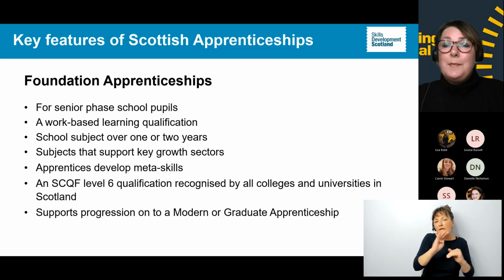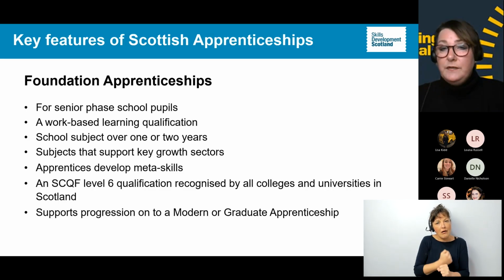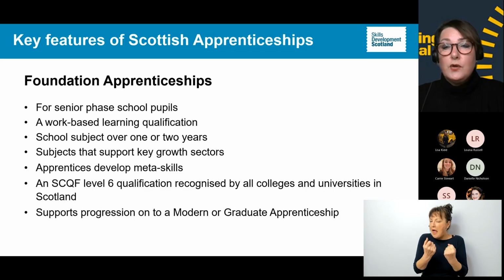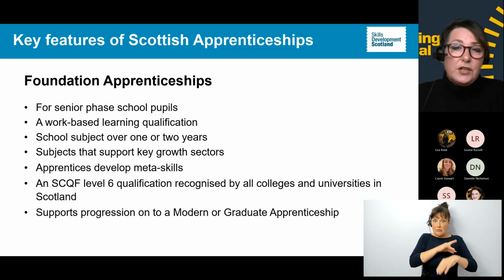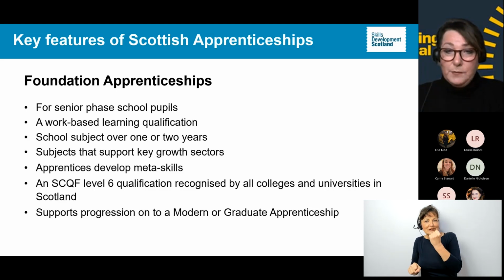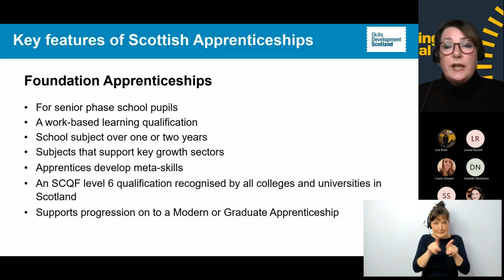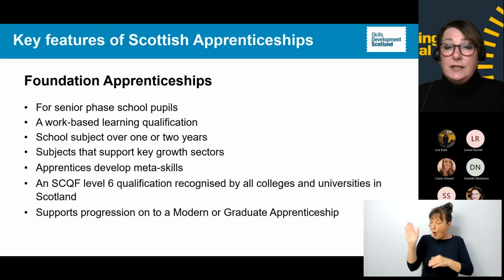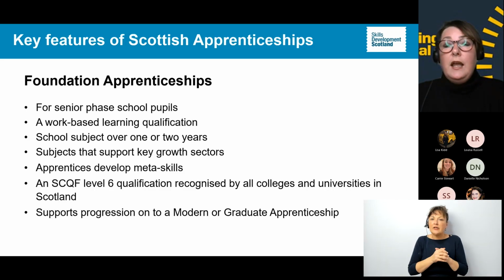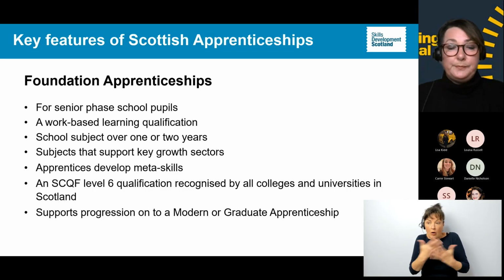We're also piloting some SCQF Level 4 and Level 5 foundation apprenticeships in automotive, construction, and hospitality in some local authorities in Scotland. A foundation apprenticeship can help with progression onto a modern or a graduate apprenticeship. The foundation apprenticeship at SCQF Level 6 is the same level as a Scottish Higher and is recognised by all colleges and universities in Scotland for entry into their further and higher education courses.